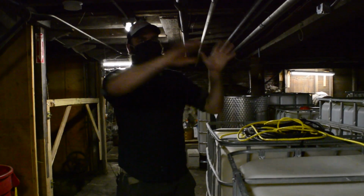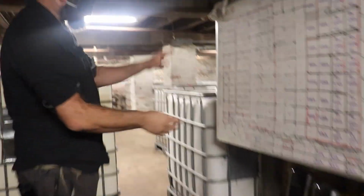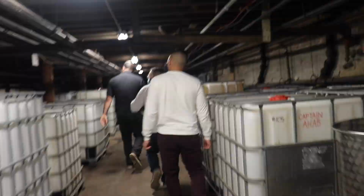So this is kind of what you can see here. If you look right here real quick, this shows all of our tanks, the different things we're doing, different dates, different yeast we're using, all of that.